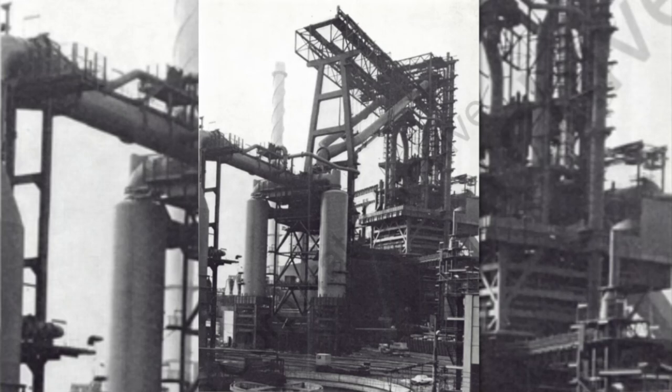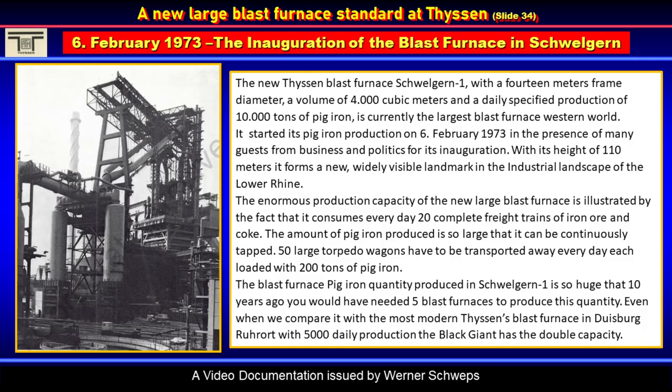The enormous production capacity of the new large blast furnace is illustrated by the fact that it consumes every day 20 complete freight trains of iron ore and coke. The amount of pig iron produced is so large that it can be continuously tapped. 50 large torpedo wagons, each loaded with 200 tons of pig iron, have to be transported away every day. The blast furnace pig iron quantity produced in Schwelgern 1 is so huge that 10 years ago you would have needed 5 blast furnaces to produce this quantity.